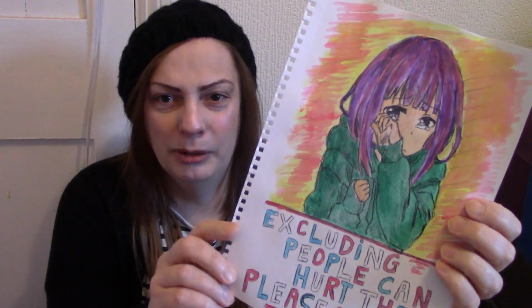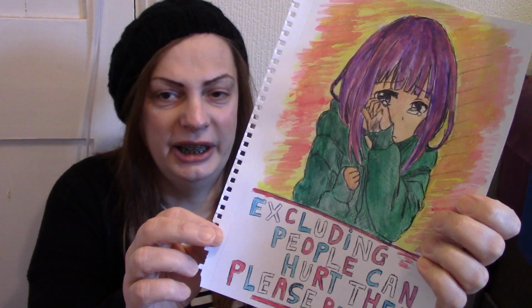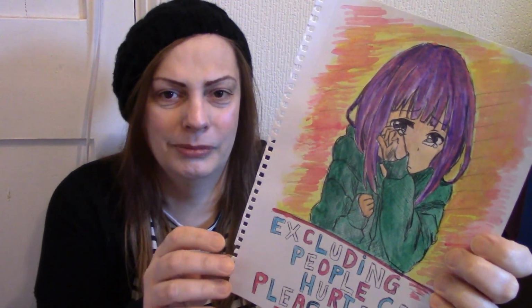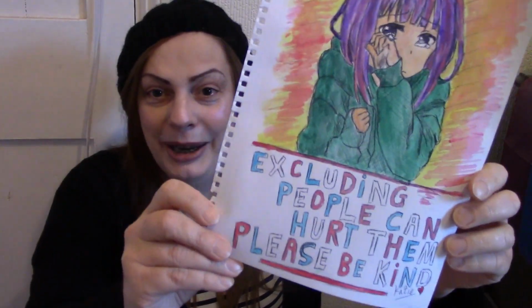I used a kind of purpley pink paint on her hair, and I'm really pleased with the result. I think I went a bit mad on the background, so the background is a bit overpowering, but the actual hair, I like that, because the purpley pink paint has some kind of gloss effect in it, a sparkly effect, and I thought that worked better than I expected.